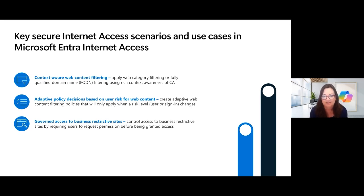We have adaptive policy decisions based on user risk. So create adaptive web content filtering policies that will only apply when a risk level changes. So for example, maybe you have a high value SaaS app, maybe it's your banking app. And if a user's risk level has increased, which we can detect through continuous access evaluation, you can have a policy that because that risk level has increased, they cannot connect to that app. Very powerful. You can also control access to business restrictive sites by requiring users to request permission before being granted access. Again, that PIM scenario that I keep talking about, you can require users to elevate permissions before accessing your most restricted sites.